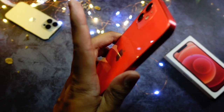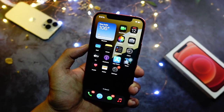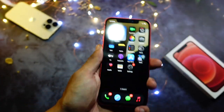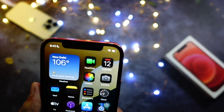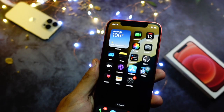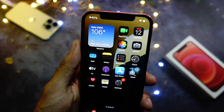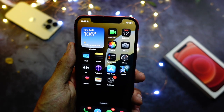Alright, so let's straight away start from the battery department, because that is one of the only parts which you guys are really excited about and clicked on this video for. So, how is the battery life on iOS 18 Beta 4 compared to the previous beta? Is it still that bad or is it even worse? Alright, so the answer is that it is actually even a little bit worse compared to the previous beta.